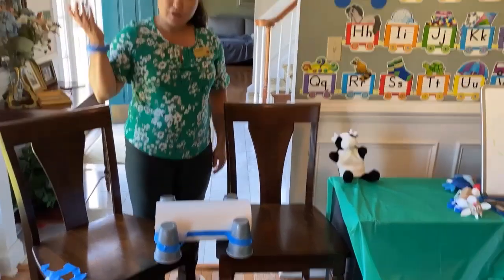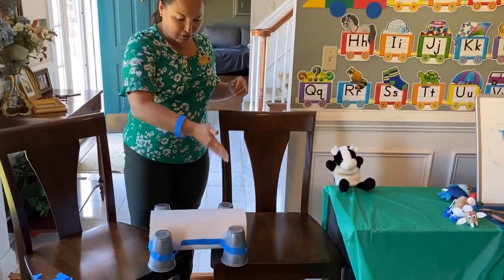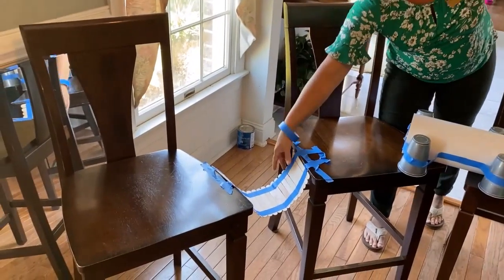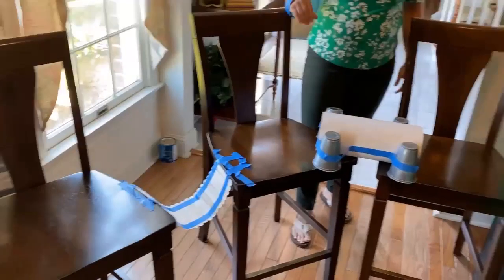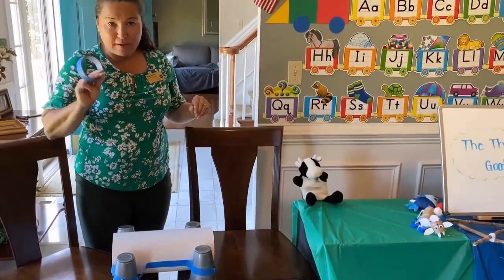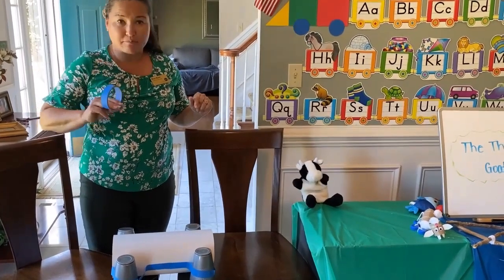Yep, you guys can invent many bridges. Here's Marvin's. And look, if you look over here, it's connected to Toby's bridge. You can make like a whole kingdom. Wow. But make sure you use the blue painter's tape so it doesn't mess up any paint.